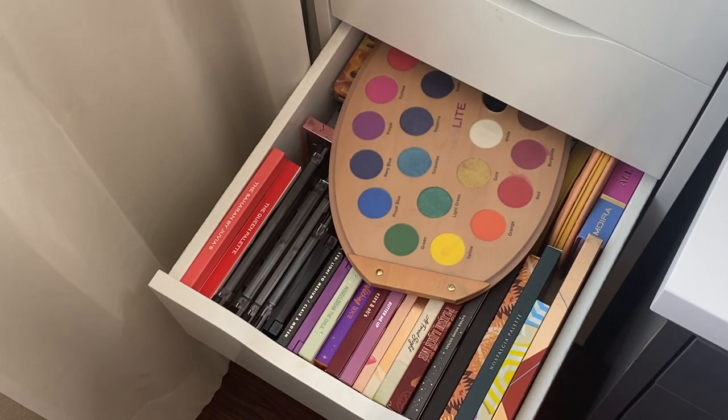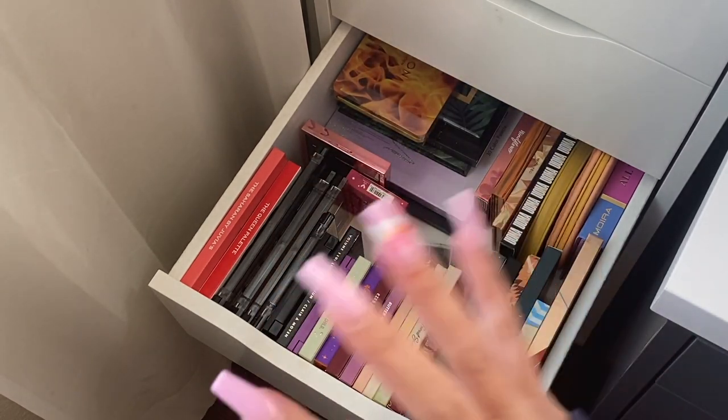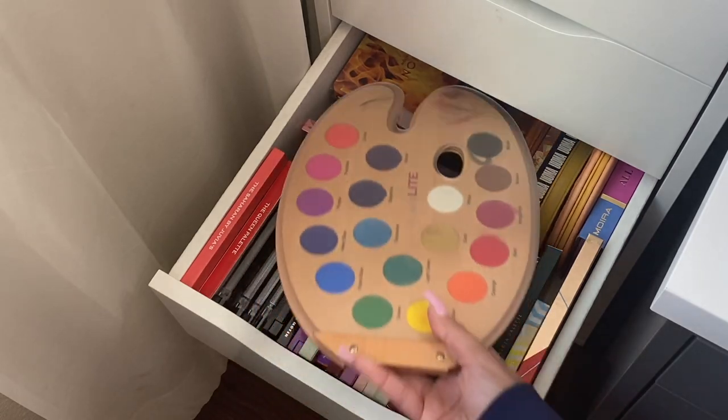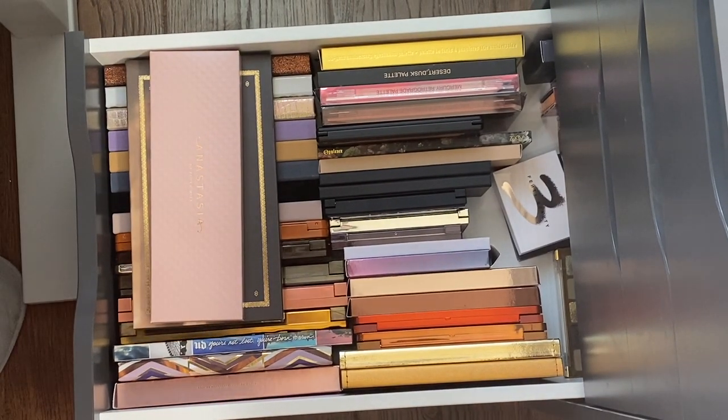Okay, this is drawer number one, which is all like ColourPop, kind of drugstore stuff in here. I feel like I want to skip this one. I'm not going to get anything from here. Let's move on. Okay, so here's drawer number two for eyeshadow palettes.